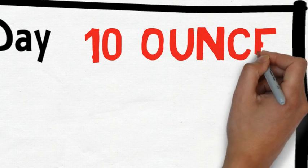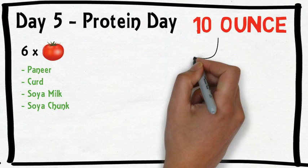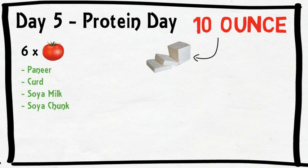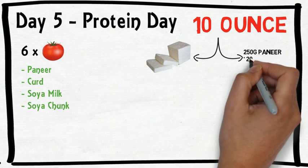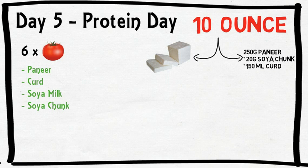The original GM diet needs you to eat around 10 ounces of beef, which provides you 60 to 70 grams of protein. So to meet this, you need to eat either half a kg of paneer, or you can also divide it as 250 grams of paneer plus 20 grams of soya chunks plus 150 ml of curd. Divide this throughout the day.